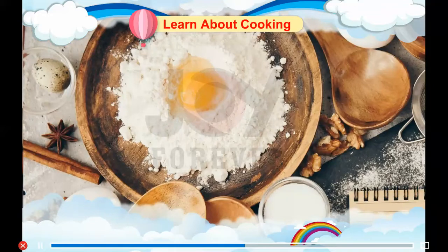Baking. In baking, food is cooked in an oven without using extra liquid or fat. Bread and cakes are baked.